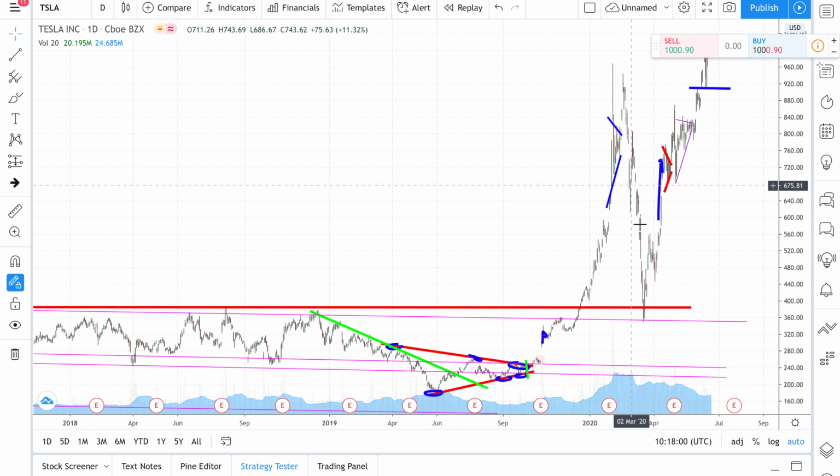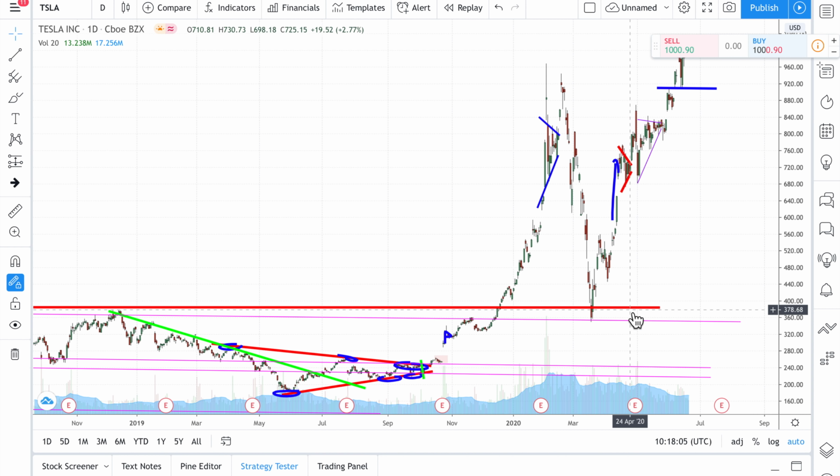During the March crash, you can see that the stock price traced back all the way down, although it didn't exactly end up at 380, but overall you can see that it kind of stopped around there. So it brings us back to a point of this video I want to cover, that whole numbers are a really big point of support and resistance.